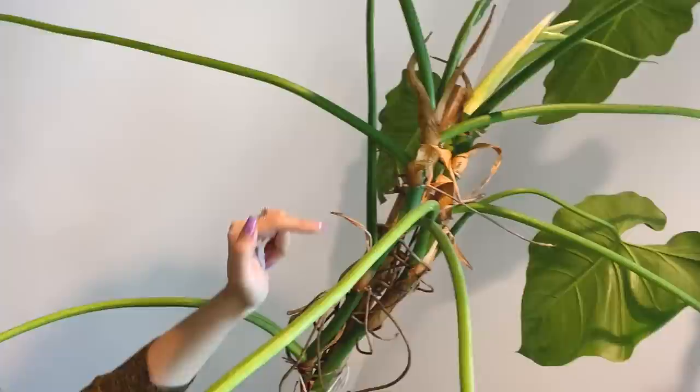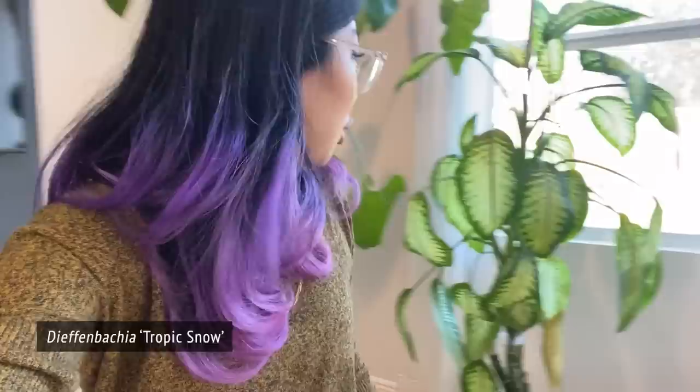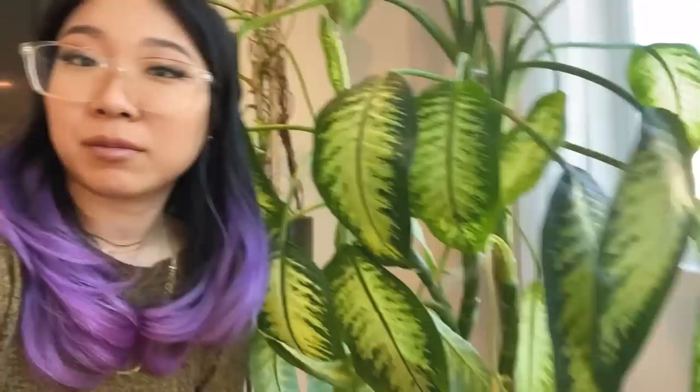This is my dieffenbachia here. Mom has asked me why this plant looks like this every time she sees it in comparison to how nice it used to look before. But I can show you, if I go right next to it and bring in the camera angle like this, it looks a lot more like how it used to look in my other videos. So it was kind of just the angle I used to show it from. It kind of looks the same, but in this much bigger space, it looks a little bit sad now.